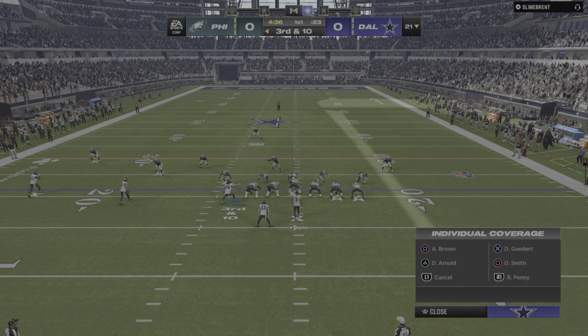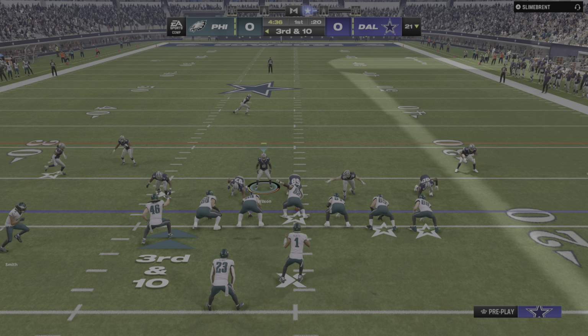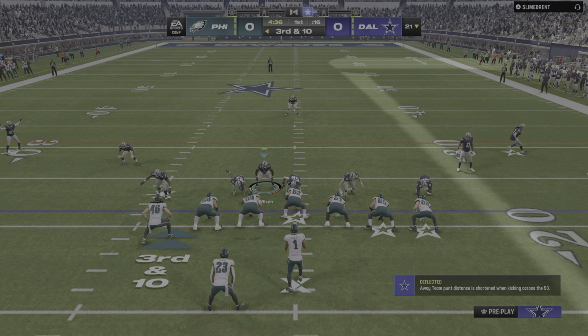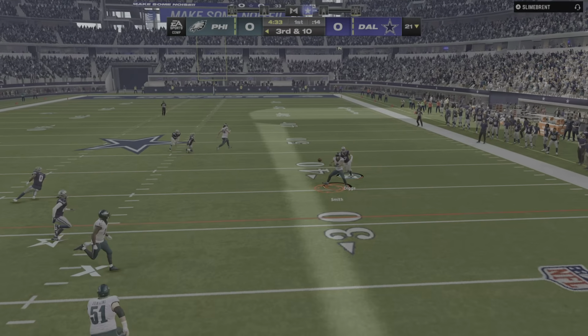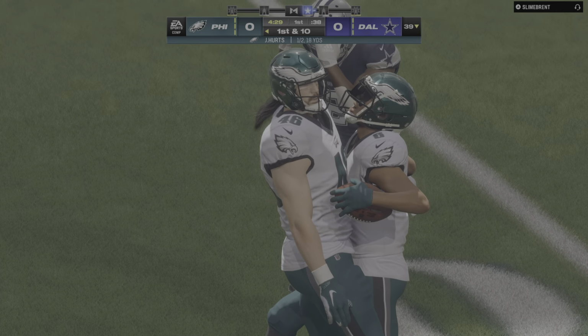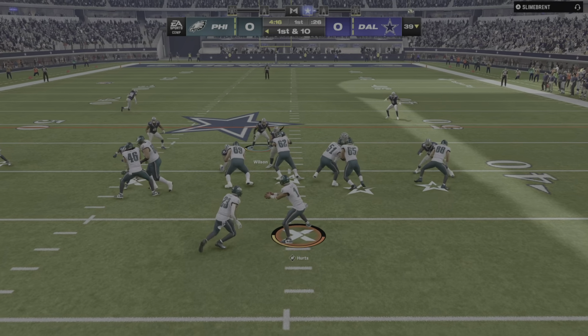Here's an early third and 10. They'll bring a receiver in motion right. Throwing is Hurts. Open man, that's Devontae Smith. And he is going to have an Eagles first down as they're able to get the third down conversion.